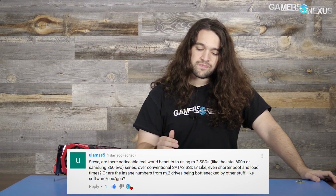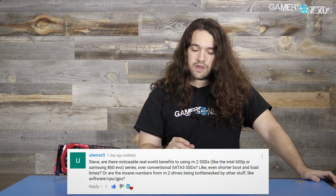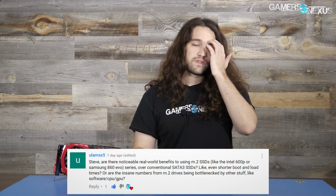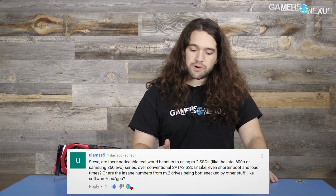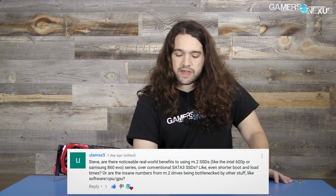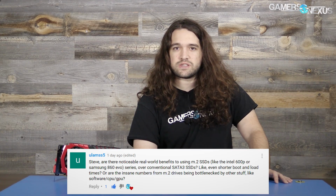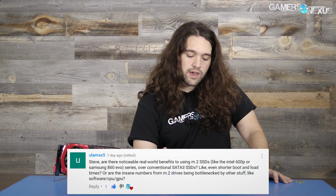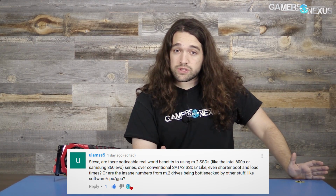First part of the question, obviously, and I'm sure this is clear for the most part, but M.2 drives do have the benefit that they can be used in places where SATA might not be, like a smaller system. But ignoring that and looking just at the speed part of the question, it depends. So for boot times, I am rebenching a bunch of SSDs, including M.2 drives, so I'll be doing boot time measurements. I don't have an answer for you right now if it's actually noticeable.